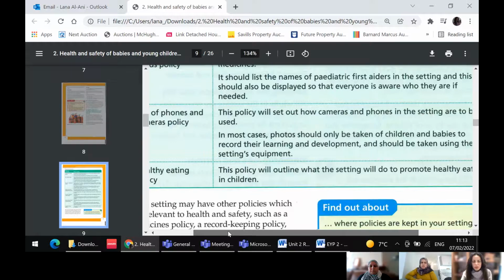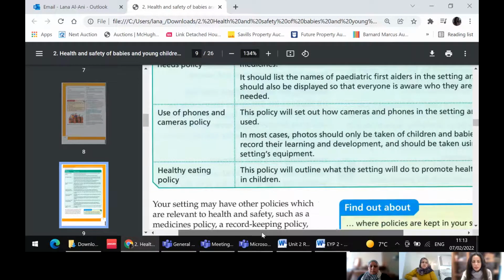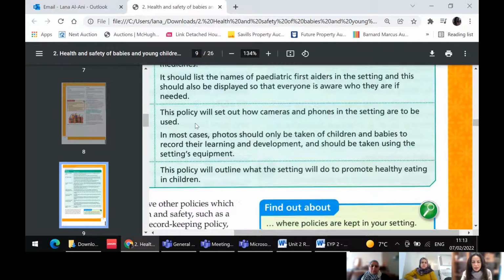Yes, so this policy, the use of phone and camera policy, will identify when and how to use cameras and phones inside the setting. So you don't use your mobile at all times. You don't keep answering every single message, but if there are any calls or messages about one of the babies, then you might have to answer. However, parents should be informed that they should contact the setting equipment. Giving us a call on the landline is better, because I normally don't take my mobile. I put it on silent. Just tell them, I'm very happy to answer all your questions, but it would be great if you can use the landline, because I put my mobile on silent at all times.